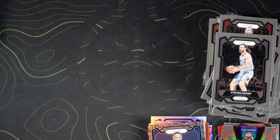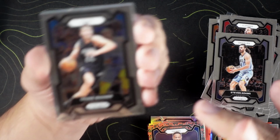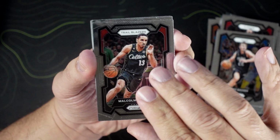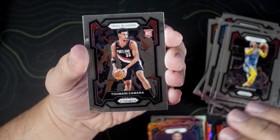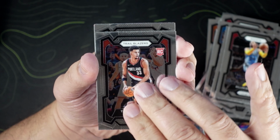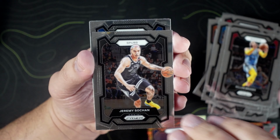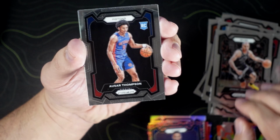Four packs remaining, and I feel like I am just thoroughly getting trolled. Just, man. Franz Wagner, Malcolm Brogdon, Dylan Brooks, Taze Moore, Kamara from the Trailblazers, Spurs, Sochan. At least we got a base Ausar Thompson.